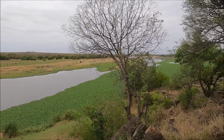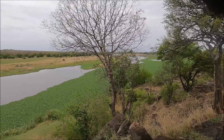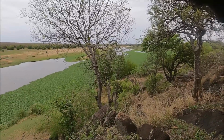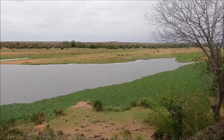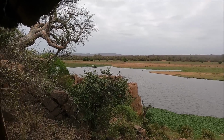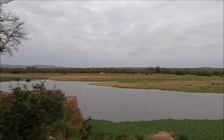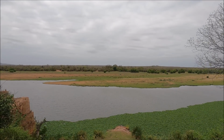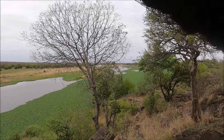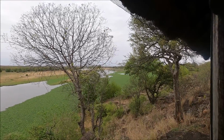Nice tree right in front of the hide. There's kingfishers down there, and a huge fish eagle down on the bank. You can't see it through the GoPro, but a beautiful open plain in front of this. This is a very, very nice bird hide. It's beautiful.